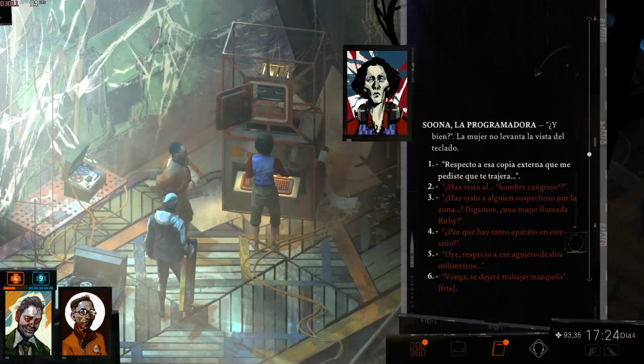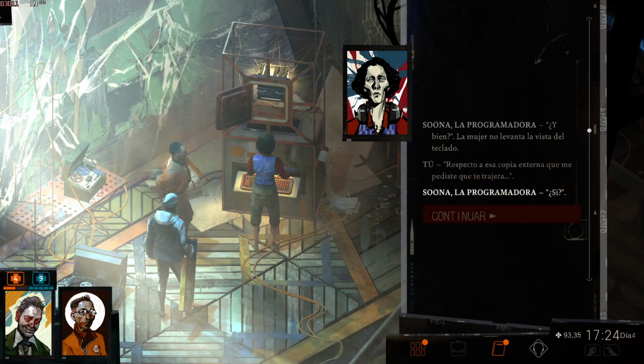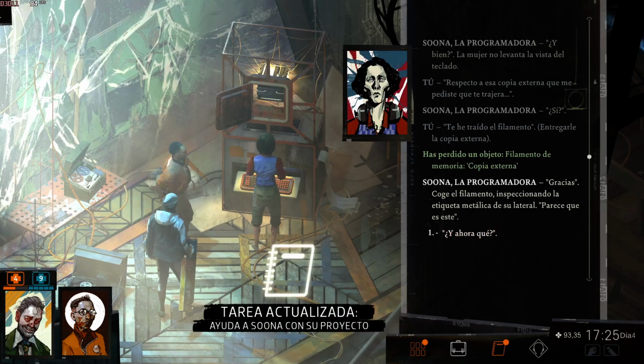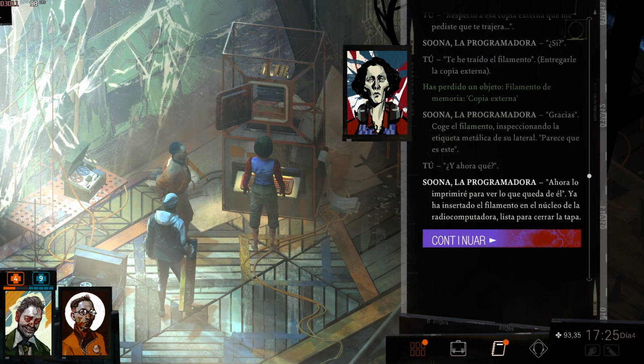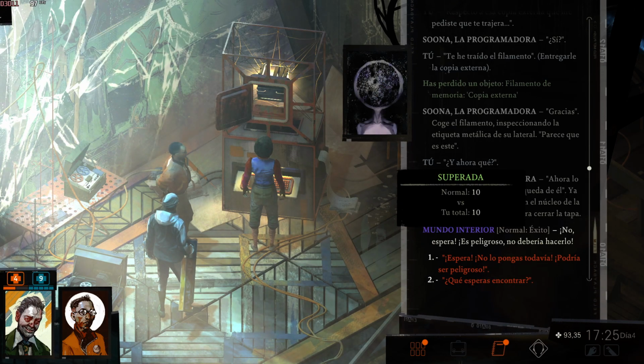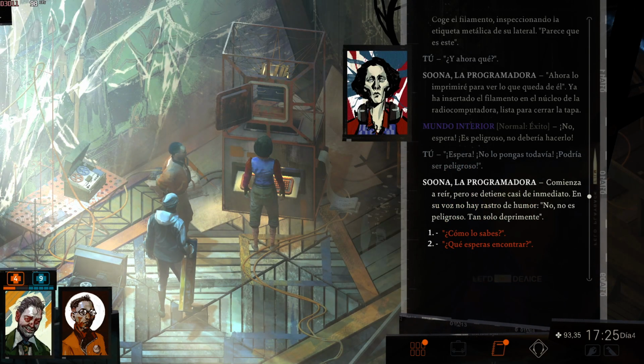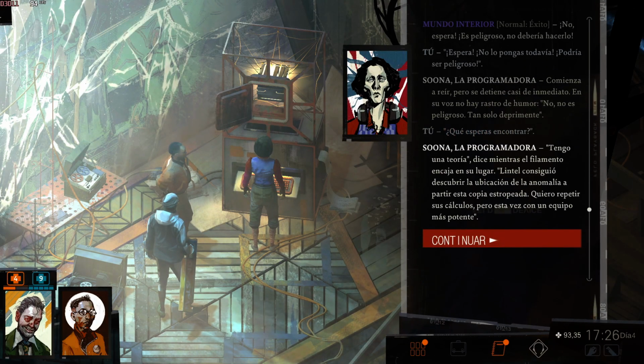Yes, what is it? Yes? Thanks. Looks like it's the one. Now I'm going to print it out to see what's left of it. Wait, no. That's dangerous. She shouldn't do it. No, it's not dangerous, just depressing. I have a theory. Lintel was able to divine the anomaly's location from this broken copy. I want to repeat their calculation, only this time with better equipment.